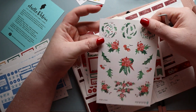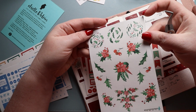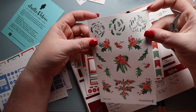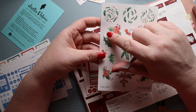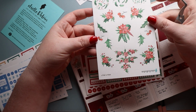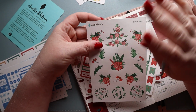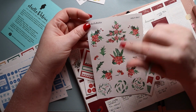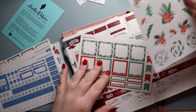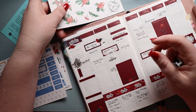We have some circles with different kinds of greenery in them. I love the variety that she chose because each one of them is so different. And then we have some nice poinsettias through here, some big leaves of holly. We have a tree made out of holly and poinsettias. That's really unique. I like it. And some corner type pieces. So this is all called Holly Jolly. So I'm going to set that one aside.